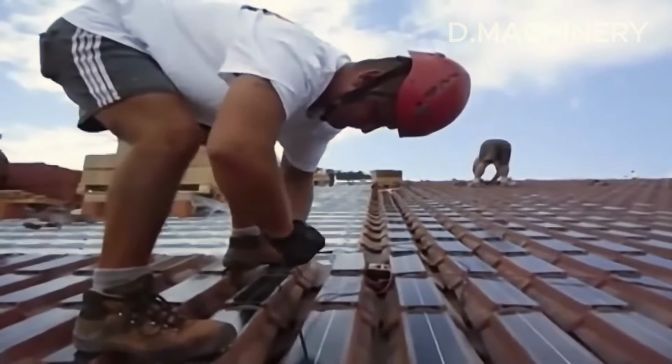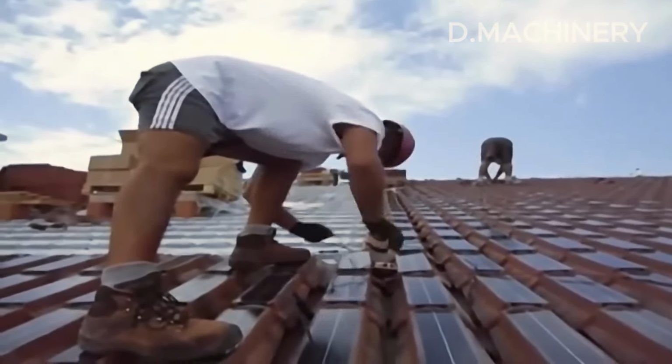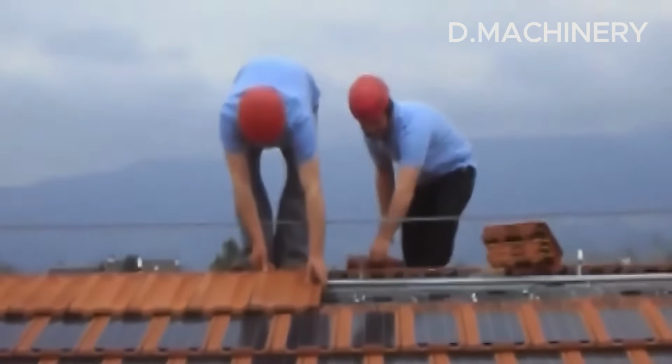They are designed to withstand extreme weather conditions, reduce electricity costs, and are environmentally friendly, as they are made from recyclable materials. Other types of solar panel tiles also exist.